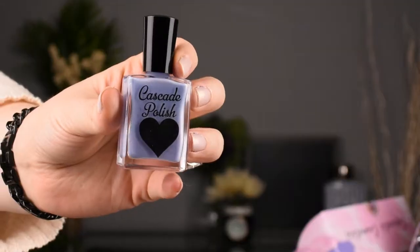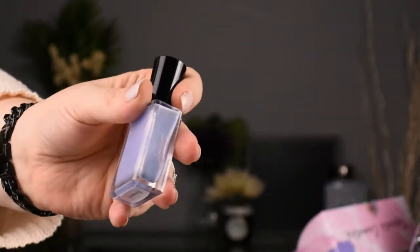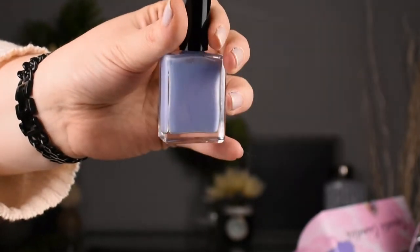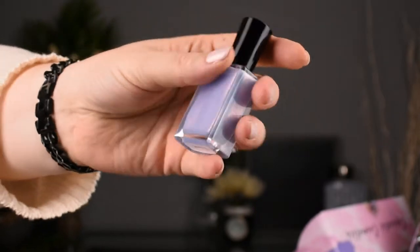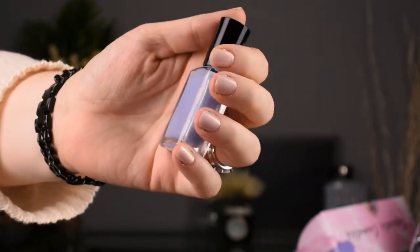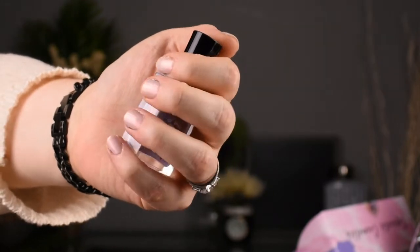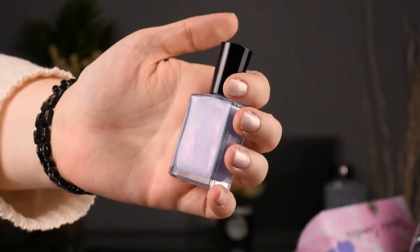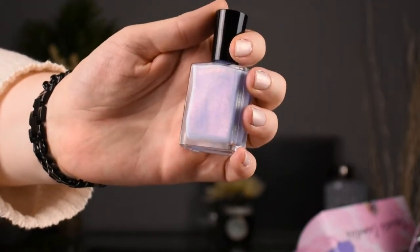The polish that I picked out is called Harmony. So the Harmony polish is a thermal polish that goes from a lilac periwinkle type color to a straight on white. It's what I have on my nails right now. And it has just a hint of a pinky glitter. So hopefully you can see that as I move it through the light. I think you can kind of capture.